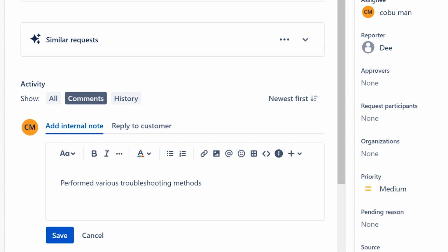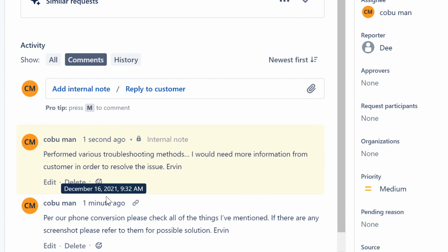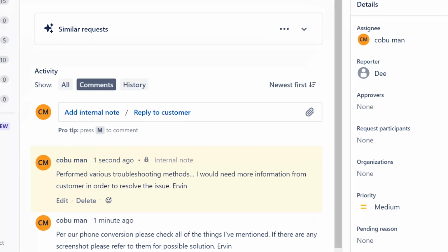Performed various troubleshooting methods because there are way too many for me to list. As I've mentioned already, I would need more information from customer in order to resolve the issue. So customer user will not see this internal note. This is just for internal so that our manager can see it. So I'm going to close it. Again, we know why. I already mentioned this.